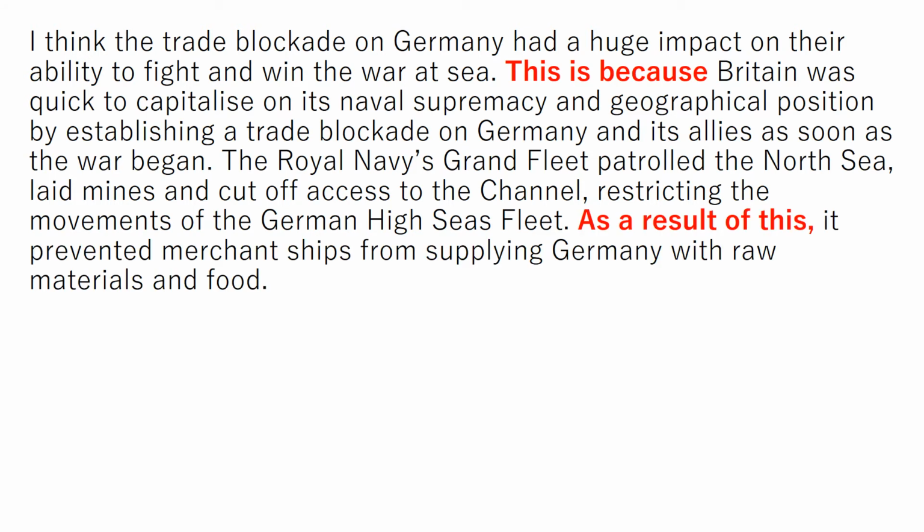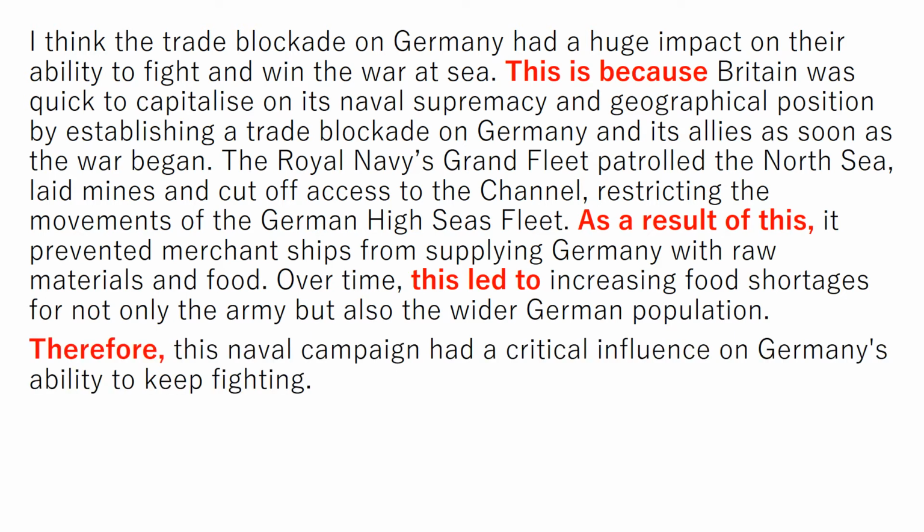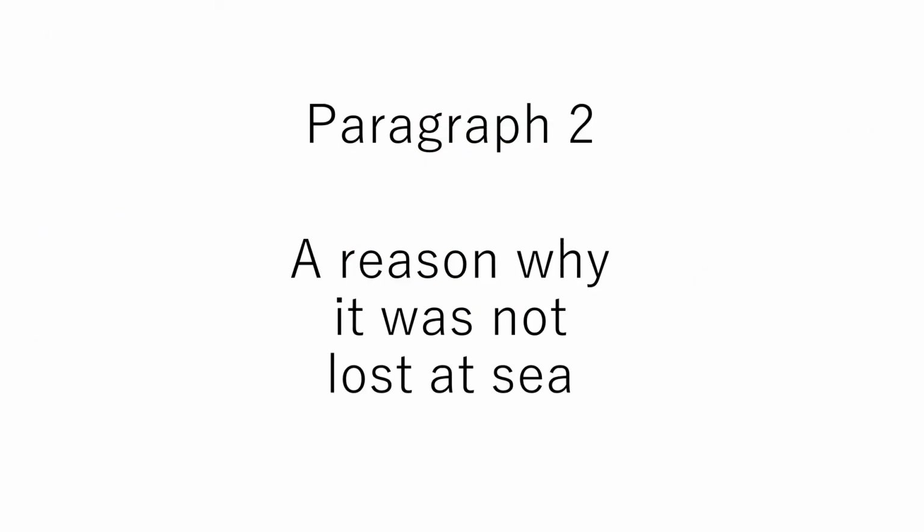As a result of this, it prevented merchant ships from supplying Germany with raw materials and food. Over time, this led to increasing food shortages for not only the army but also the wider German population. Therefore, this naval campaign had a critical influence on Germany's ability to keep fighting. And now we're going to look at paragraph 2, a reason why it was not lost at sea.